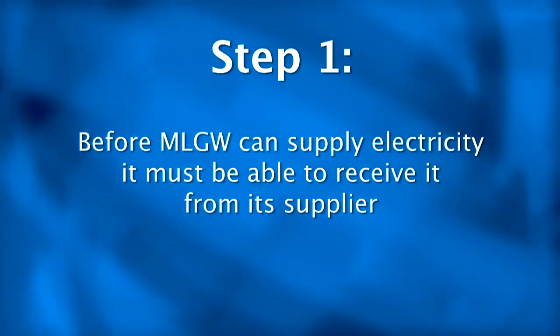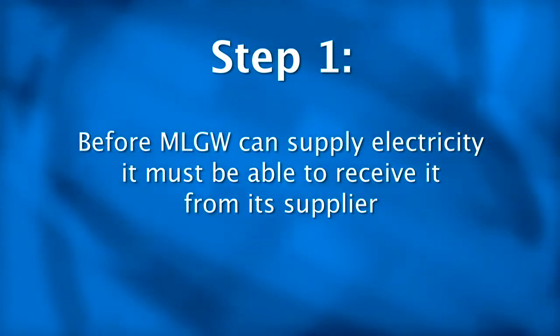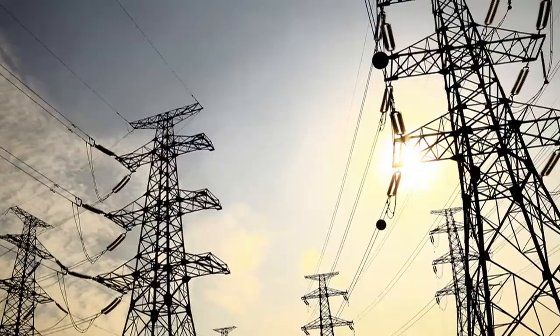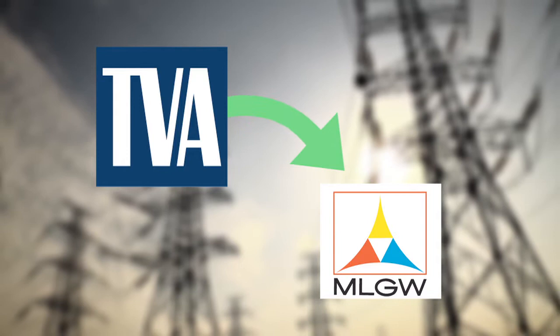Step 1. Before MLGW can supply electricity to its customers, it must be able to receive it from its supplier. Thus, our first order of business is to repair any damage to transmission lines and towers. These lines carry electricity from our producer, Tennessee Valley Authority, to our substations.